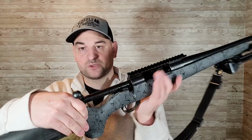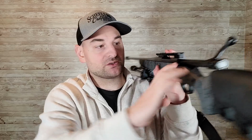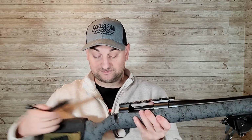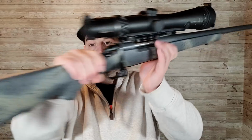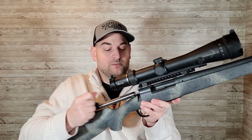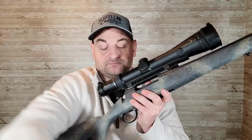So the bolt release on a Howa is going to be right here. You're just going to push this little tab in and the bolt will come out. I'm going to take the bolt out of the Bergara. The Bergara has a substantial lever right here on the side. You press that, pull the bolt right out.